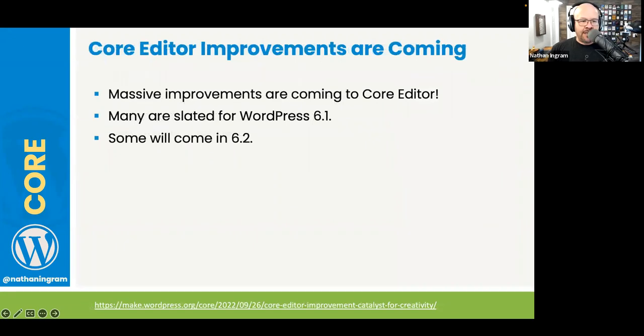Another bit of news that hit the core blog is some major improvements coming to the core editor. Lots of those are slated for 6.1 and some will come in 6.2. These are the roll-up of Gutenberg features that we've talked about over the last several months here on iThemes training and the news roundup.